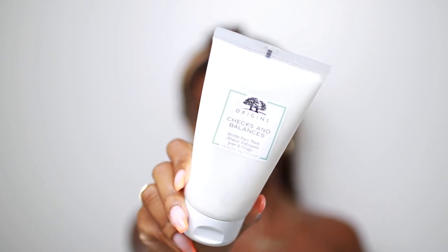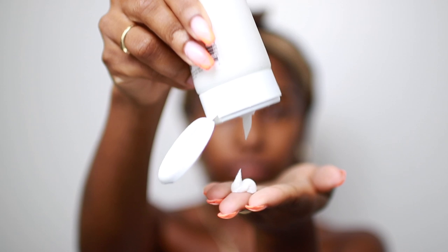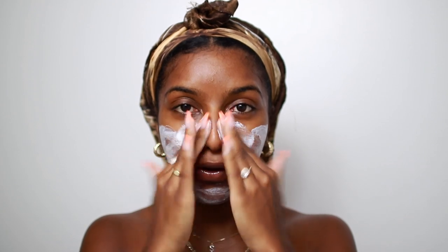So the cleanser that I'll be using is Origins Checks and Balances cleanser, and this is actually like my second time using it, so it is a little new to me. When it comes to my cleansers, I'm not really big on them for some reason. I'm very open to trying new cleansers.